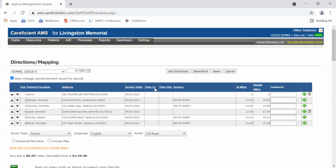So I've clicked get directions, I've checked this out, that looks right. And then the final step is save. If you don't save it, it doesn't go over. Okay, so put them in order, get directions, save. And just remember to put the day that you're actually doing in that calendar, because it's going to default to tomorrow's date. So you have to remember to go back in there and make sure you're doing today's date.